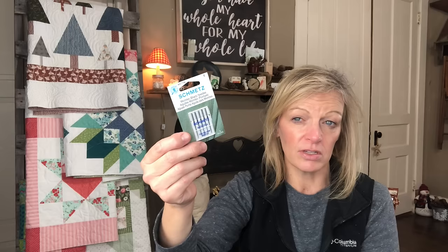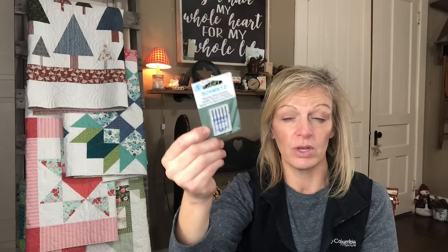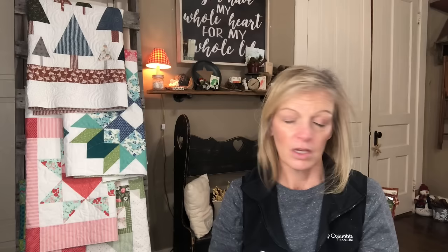So you obviously can use it for quilt piecing as well, but if you're using any of those specialty fabrics where you need a very sharp needle with a very fine point, this would be a great one. I have linked these down below, so you can always use needles.